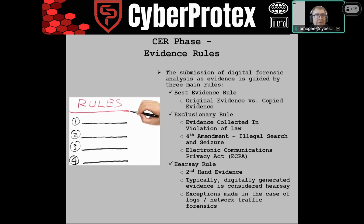Well, with evidence, it can be either best evidence, which you see right up top here, and that's when a document's used in court, you have the original document versus a copied document. Why would that be important to be considered best evidence? If you have an original copy versus a copied, why would that be important? Anybody?